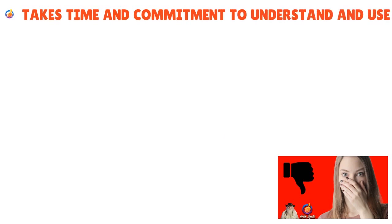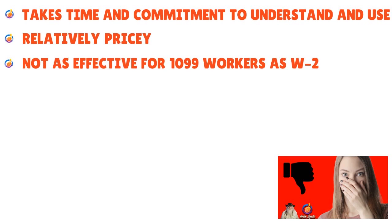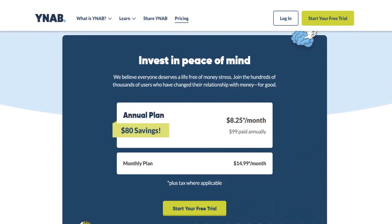What about the cons here? Well, it takes time and commitment to understand and use. Even though at the beginning it might be a little easy, it does take time. Relatively pricey, not as effective for 1099 workers and W-2s. And in terms of pricing, I want you to look right now on the screen. Here is the pricing for YNAB as of the date of this show. And one thing I want to say also in terms of the disadvantages of YNAB, it does contain a lot of ads, which are sometimes irritating. So just something you need to be aware of. And it requires internet connections, which is not readily available in some areas, especially if you are on vacation and you want to just look at your budgeting. You need to have an internet connection.